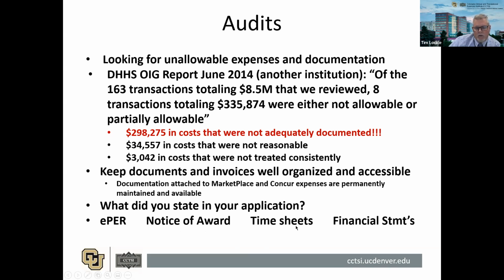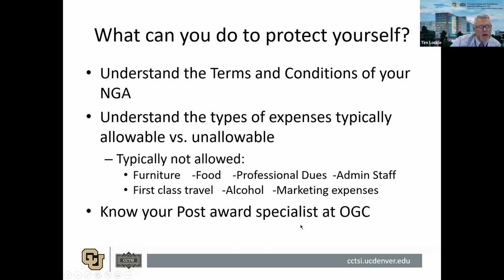They'll look at timesheets if applicable, and they certainly look at financial statements. So what can you do to protect yourself?